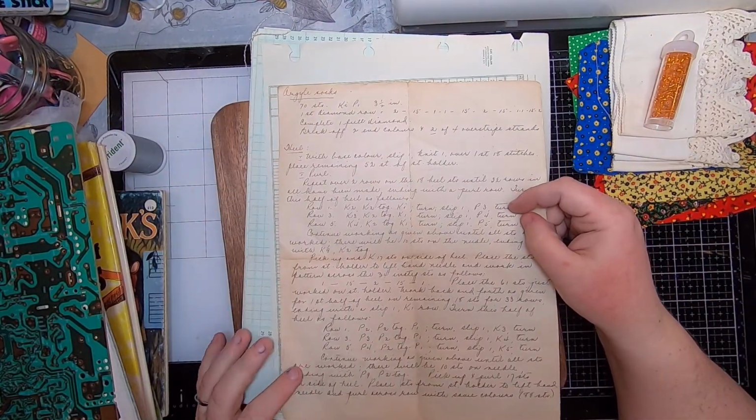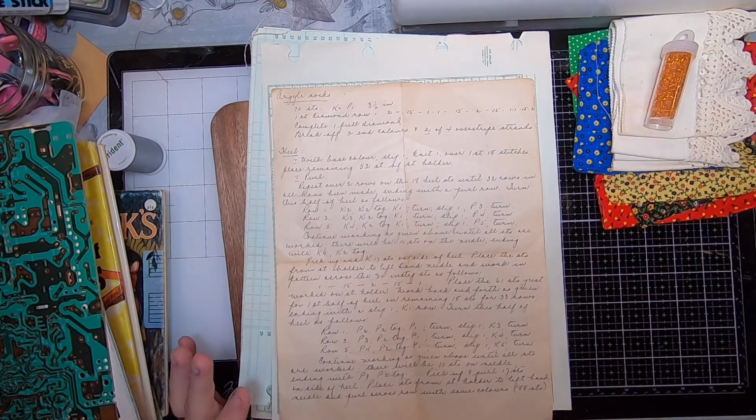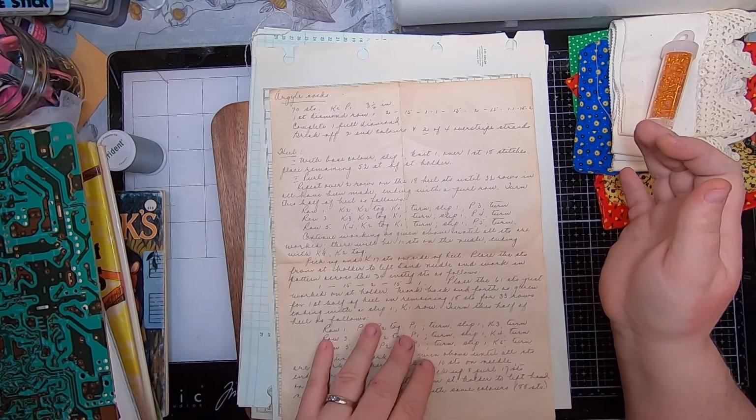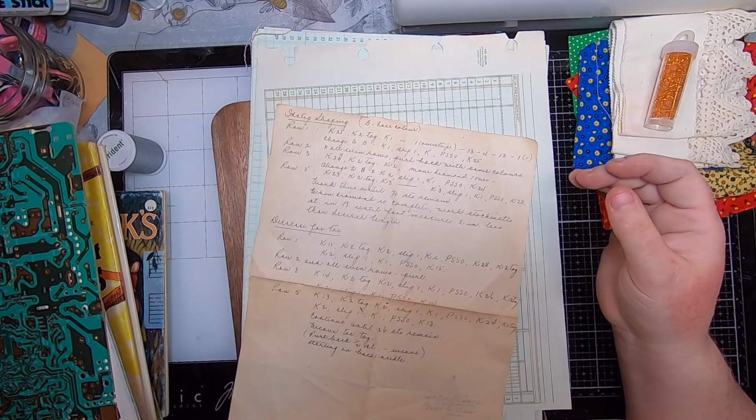This is basically a pattern for Argyle socks. And I might take a look at it because that would be kind of a cool thing to knit. So I'm going to take a look at this pattern and see if I can figure it out.